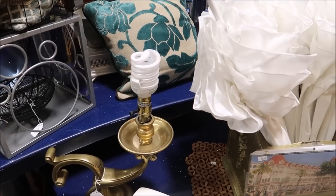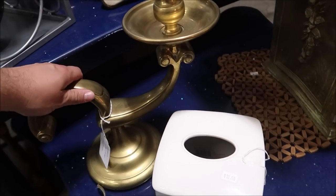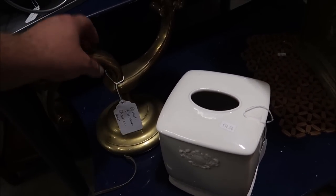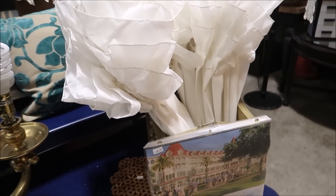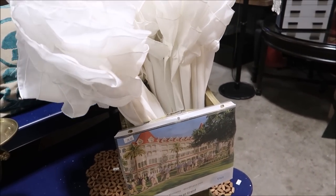Some more Grand Floridian items. These are lamps. Grand Floridian. I like that, because this actually would fit. Oh, wow, that is so heavy. Holy moly. That is really heavy. That would fit in right now at the Enchanted Rose. And then the weekly parasail parade at the Grand Floridian. These are the umbrellas they used. That's really nifty. $26 for that.